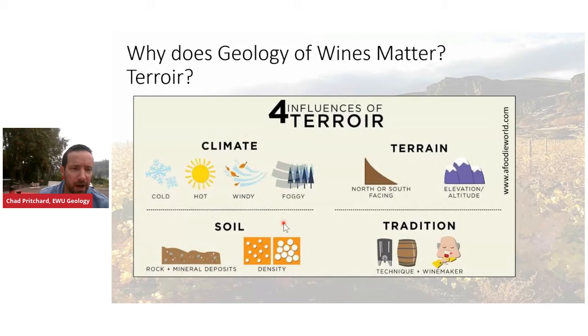We now know that photosynthesis actually plays a huge role. And so biology should probably be in there too, but geology is still pretty fun. I'm just joking. There's probably some biologists out there.